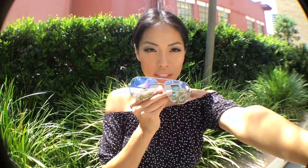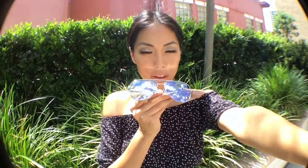So next we have our High Key silvers, and they are gorgeous. They kind of have a blue reflection, it's iridescent. I love them so much. So if you were thinking about getting the blue ones, which I was, the silver actually kind of has the blue reflection. So let's go ahead and try these silver High Keys out.